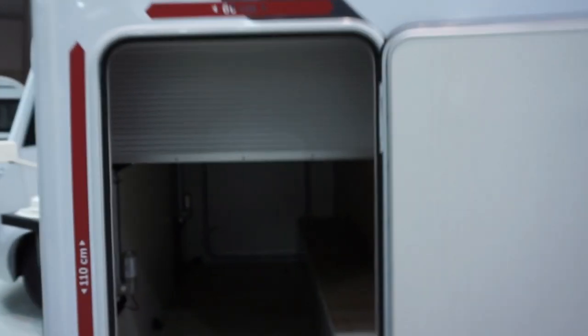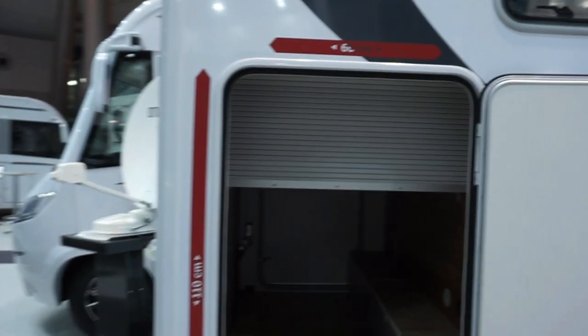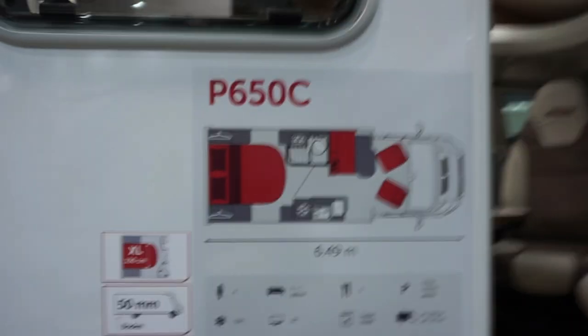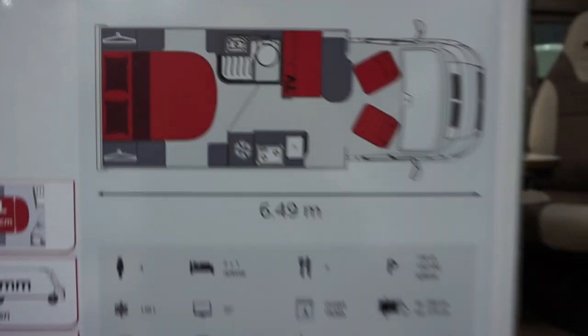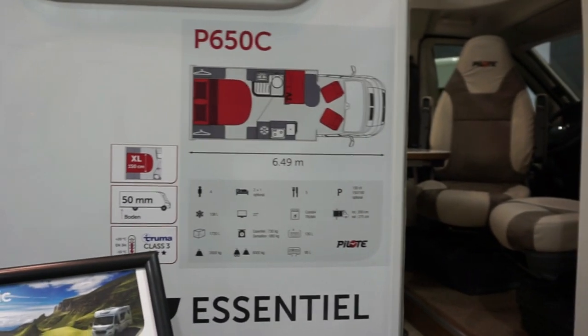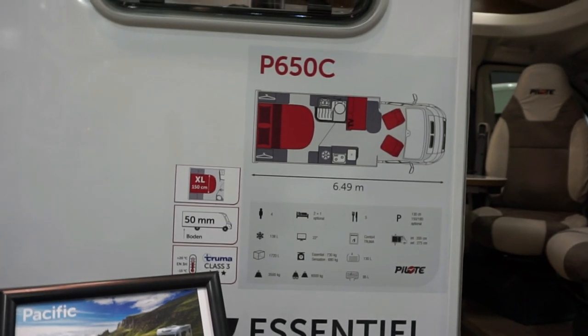Now, high bed means you get stacks of stuff in the garage. Low bed means you'll get less in the garage, but you might be able to get yourself in the bed. So let's have a look at some more details. 649 centimeters long, so that's about the perfect size in my opinion.